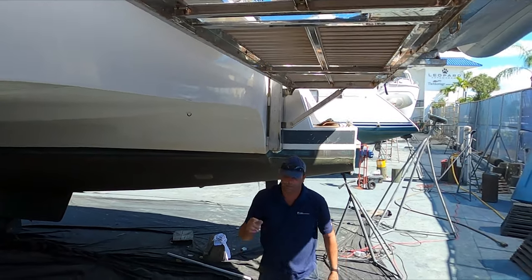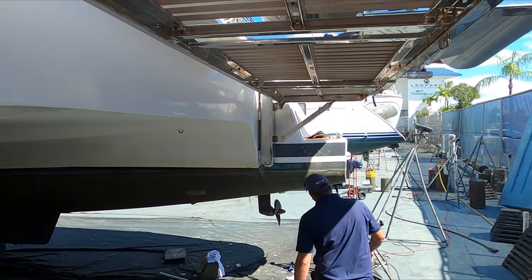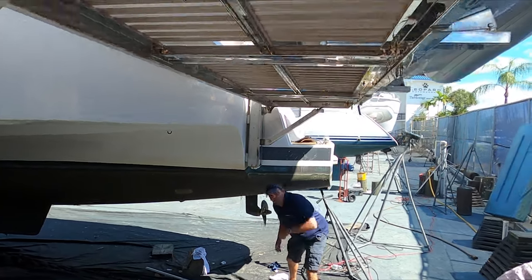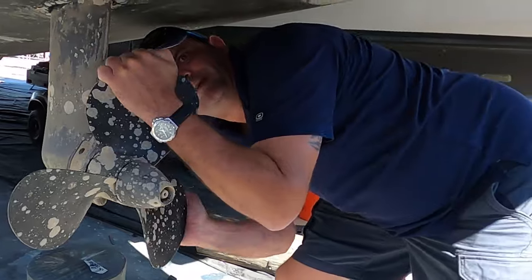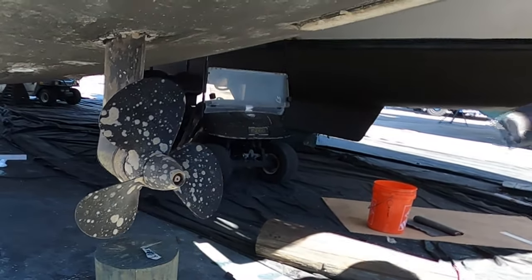How's it feel? That one's slipping. Is it slipping? Yeah. So okay. If you look here, I shouldn't be able to turn it against. Sure. This one I can turn against. Oh. So this one, I can turn it against. Okay, yep. So the clutch is slipping. So that one definitely, 100%, is going to rebuild.